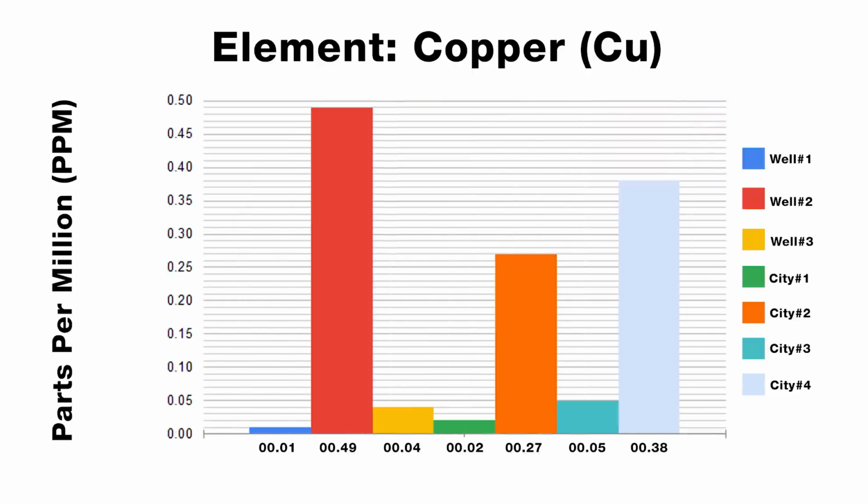Up next is copper, which is one of those elements that perks our ears as reefing hobbyists, where all 7 water samples had measurable levels of copper. Most notably was well sample number 2, where there was nearly a half a part per million copper, yet less than a mile away in well sample number 1, near the shores of the same Minneapolis lake, copper tested at undetectable levels at just 1 part per billion, and only 5 miles away in the BRS tap water, city number 1, also tested very low levels of copper, coming in at just 2 parts per billion.